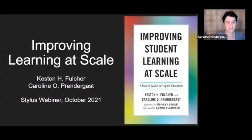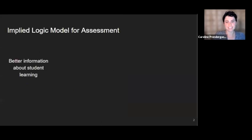So what Keston was kind of referring to here is this idea that we have sort of an implicit logic model for assessment. So we have ways that we've been taught assessment is supposed to lead to student learning. So we think that if we have better information about student learning, whether that's more information or higher quality information or the right kinds of information at the right times, if we have better information, that's going to lead us to having better informed pedagogical strategies.